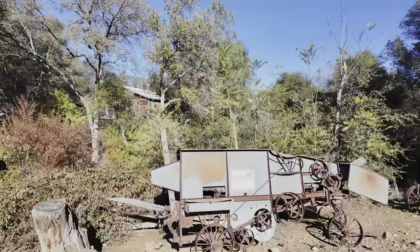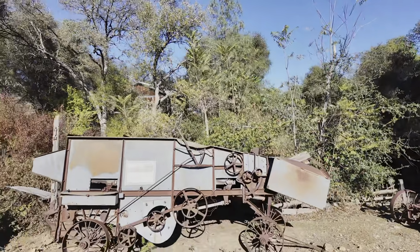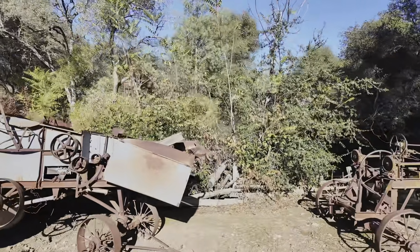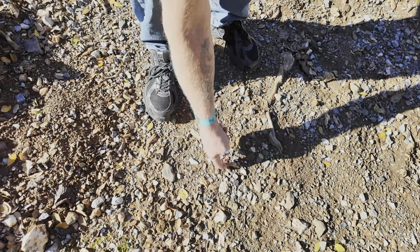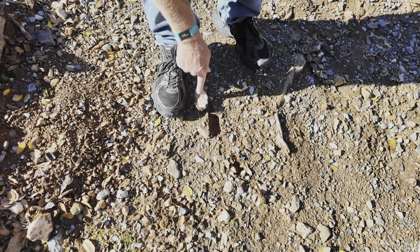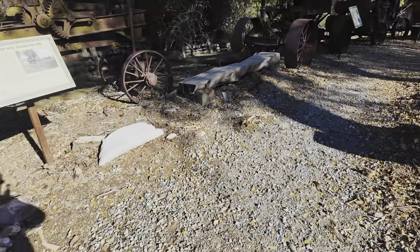This is a J.I. Case steel threshing machine. Oh, wow. We'll walk by these guys and then we should be done here at the museum. Look at the quartz in the ground. Dang, that's a cool rosy piece right there. Look at that. That is cool. Just like all over the place.